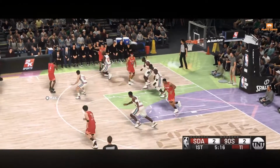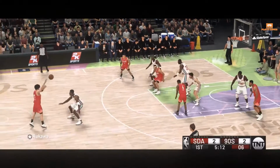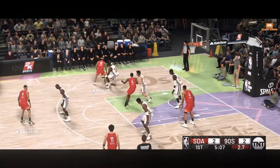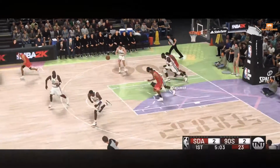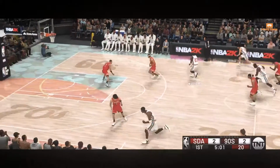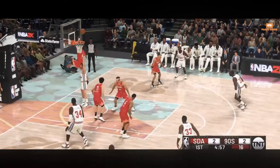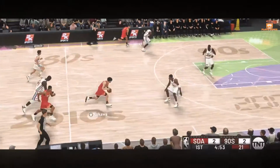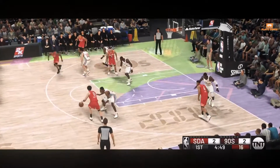Pass to Mr. Perfect. Out left to the wing. The pass to Mr. Perfect. Clock at 4. From the wing. Doesn't go that time. So the 90s team will take it the other way. Out to the right wing. Here's Stockton. Missed inside. Here in the first, a little over a minute played so far.